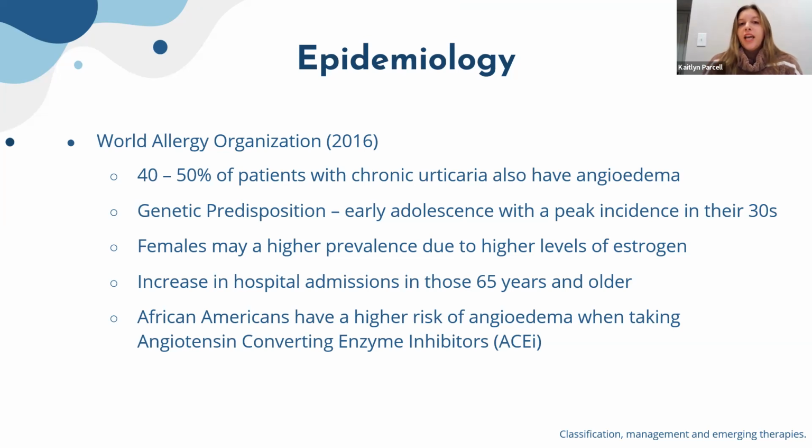Normally, it appears in early adolescence and then has a peak incidence in their 30s. There is the chance of females having a higher prevalence rate due to the higher levels of estrogen. There can be an increase in hospital admissions with those that are 65 years and older. And then as pharmacists, we know that African Americans do have a higher risk of angioedema when taking angiotensin converting enzyme inhibitors, or ACE inhibitors, which we will also talk about in a little bit.